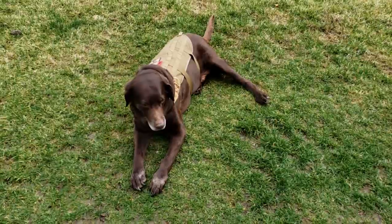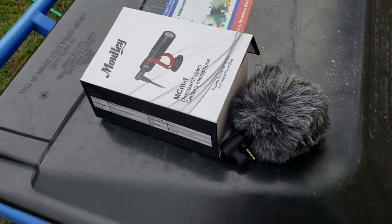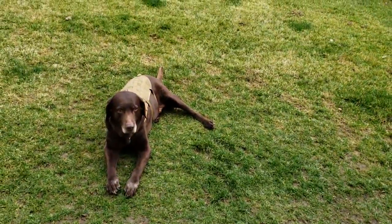But so we'll take him on a walk, and then we'll try out 2 external mics, and you can see which ones are better. We'll be back in a second.